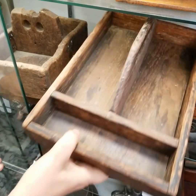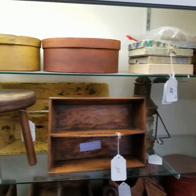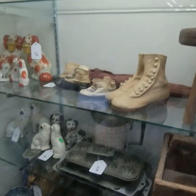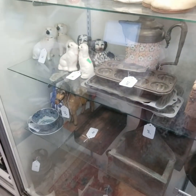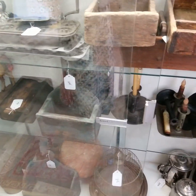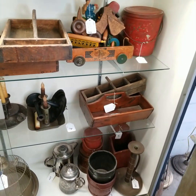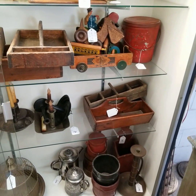So for those of you that are watching that are not local, we do work with a number of shippers, and we're going to be showing you some big pieces. So don't be afraid, because we work with shippers that can help you get your pieces to you if you are going to think about buying some of the furniture. So let's show some furniture.